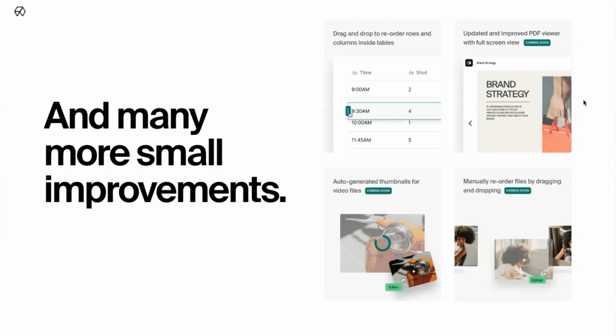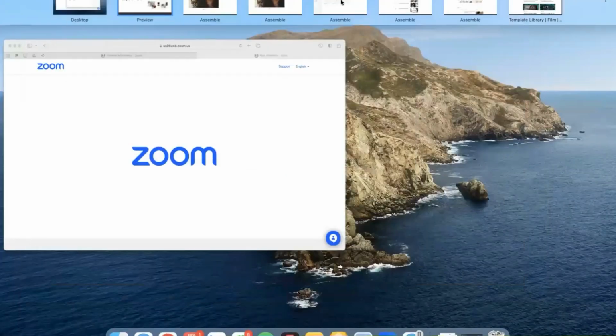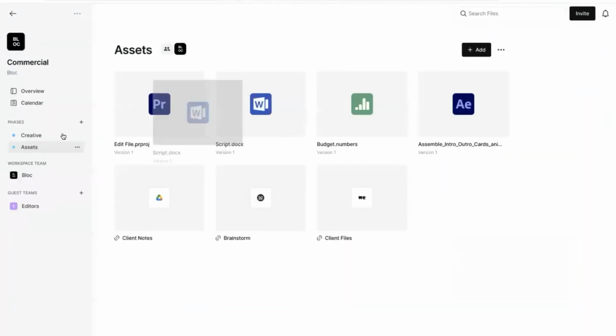And then fourth, the ability to manually reorder files by dragging and dropping them within your folders. So this is coming soon. You can already, of course, drag and drop files to move them between folders and phases. But in the very near future, you're just going to be able to drag and drop directly in here to reorder them, and it will remember your preferences, however that you have organized them.